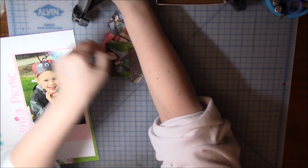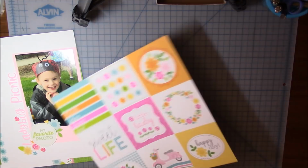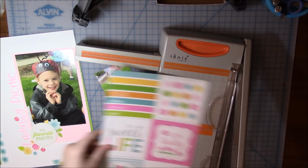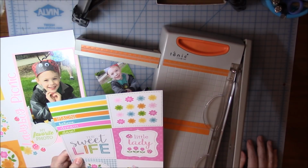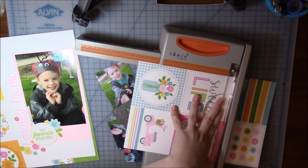And now what I'm going to do is pull out all these. Most of them are cut to 3x4. I can't remember, I think I trimmed a couple of them down. And I'm just going to add a few things to these pictures so that they will coordinate with the layout a little bit. I was looking, and I don't think they had 3x4 cut aparts. I think they just had these 4x4 cut aparts. But you can always take your 4x4 cut aparts and trim them down just a little bit to work with 3x4 pockets. So you will see what I mean right here.